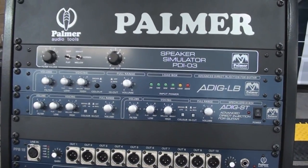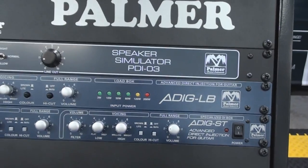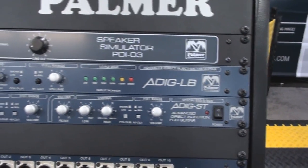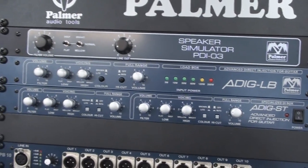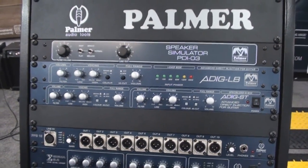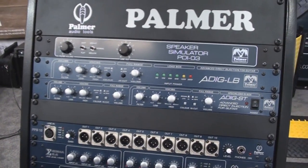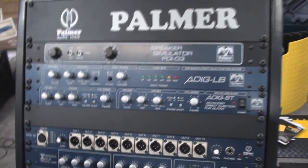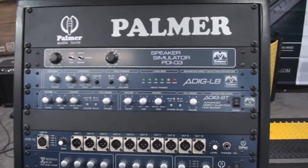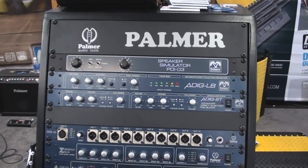So this guy here by Palmer is called the ADIG LB, and then they also have the speaker simulator PDI-03, but I use the ADIG LB. What it does is you can plug your tube amp into it, and it'll bring the load down so it doesn't blow the amp up, but you don't have to plug a speaker in. Then you can plug it straight into your mixer or whatever, and it actually sounds like a guitar cabinet. So for a lot of my videos that you hear, that's actually a real amp sometimes plugged into one of these. Just thought you wanted to know.